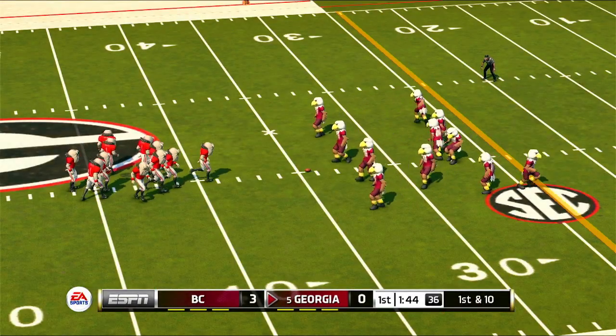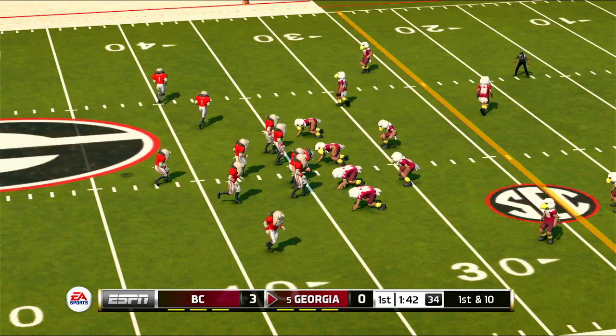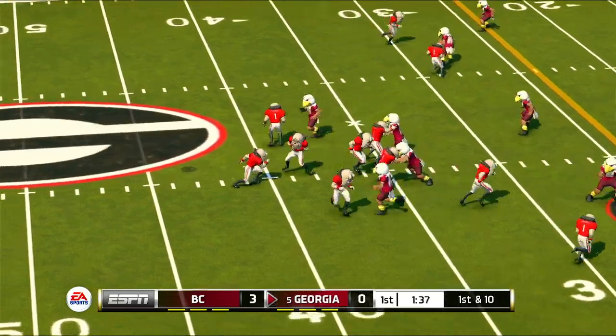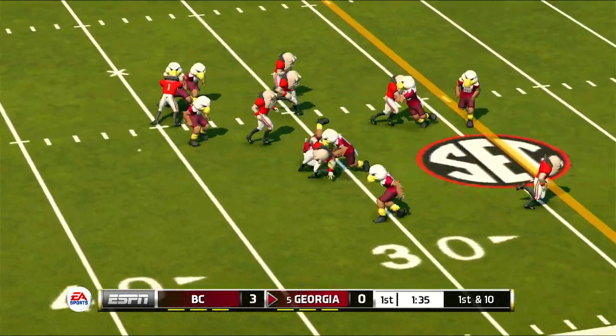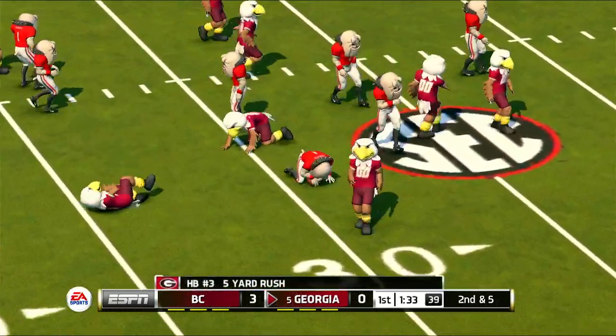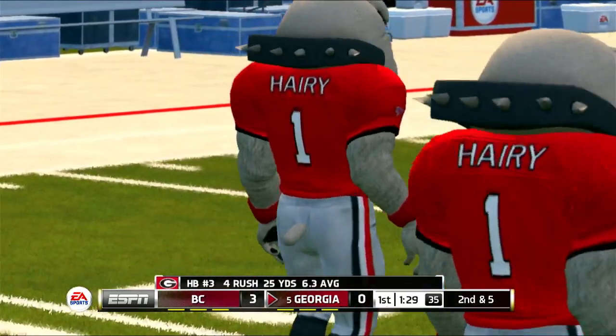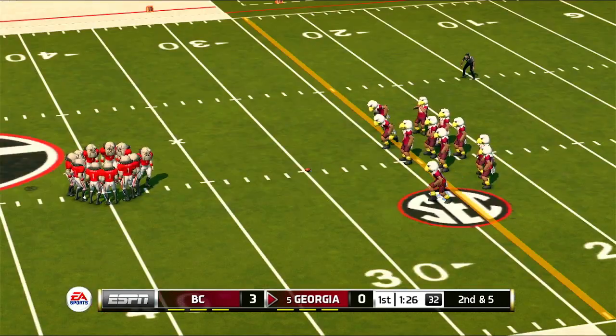From the 34-yard line, first down. Brought down after a nice run up the middle. That's a good one. That brings up second and 5.